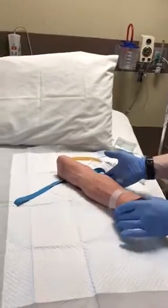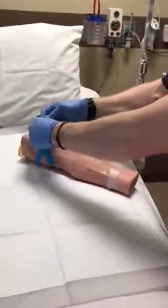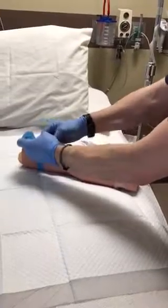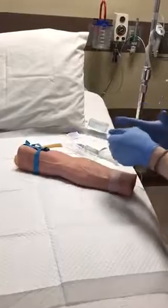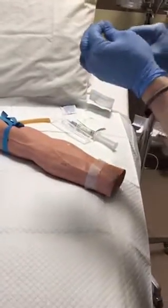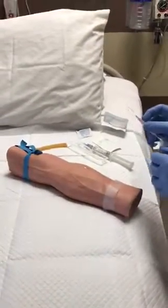I'm gonna go ahead and move your arm over here while that dries, Bob. And we're gonna go ahead and tighten the tourniquet back up while that dries. There we go. That's nice and dry now. I'm going to go ahead and open that up. Loosen that. Going to go bevel up.